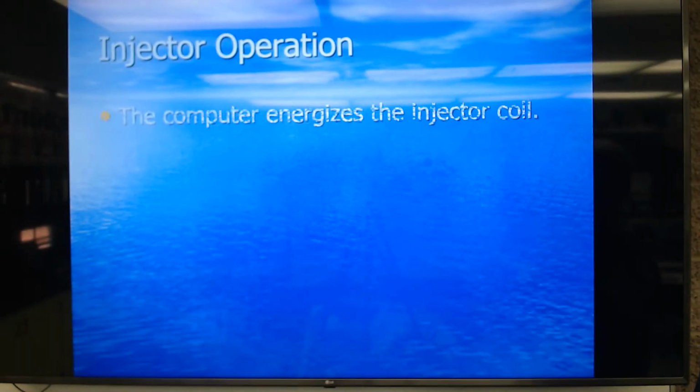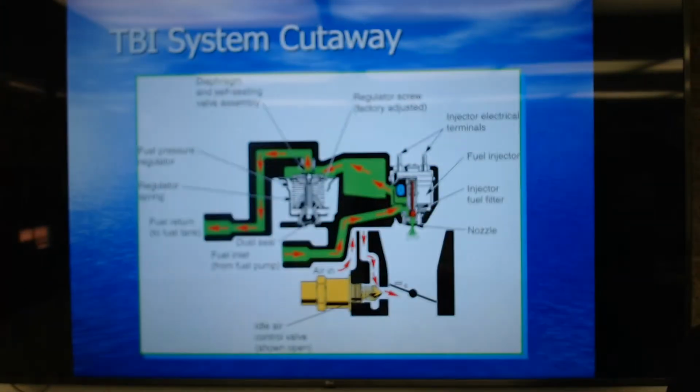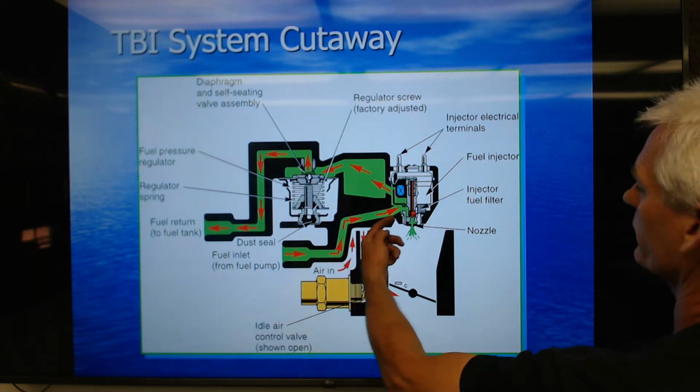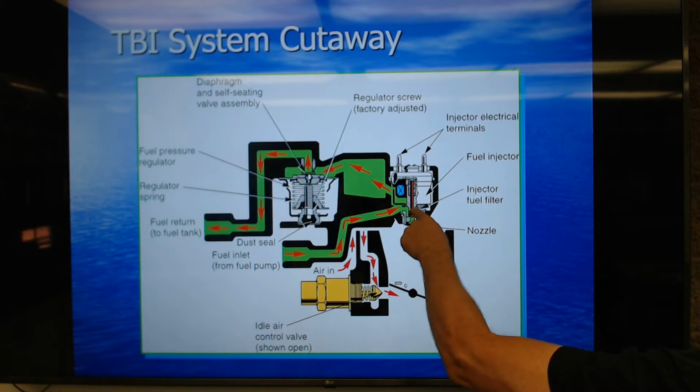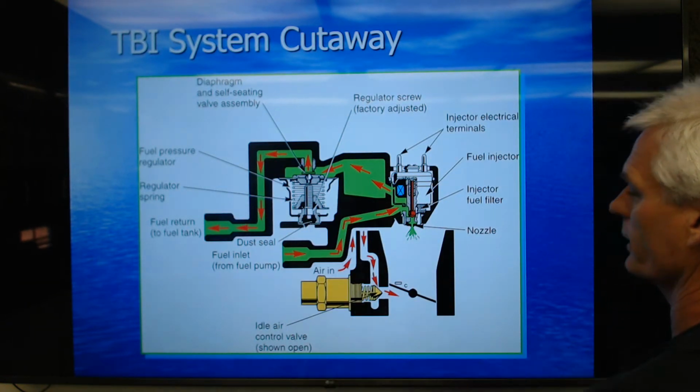Let's keep going. And that's just saying what I just showed you. Okay, that's all that last slide said. So here's a throttle body system, and it's just showing fuel coming in. This is the injector that's getting pressurized, and we're dumping fuel off back to the tank through a pressure regulator.